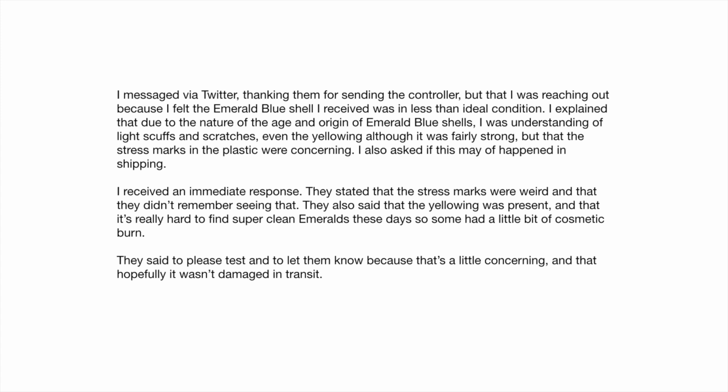I received an immediate response. They stated that the stress marks were weird and that they didn't remember seeing that. They also said that the yellowing was present and that it's really hard to find super clean emeralds these days, so some had a little bit of cosmetic burn. They said to please test and to let them know because that's a little concerning, and that hopefully it wasn't damaged in transit.